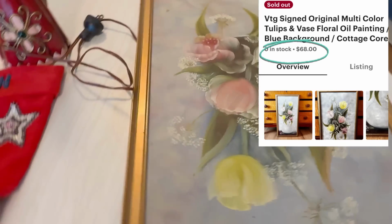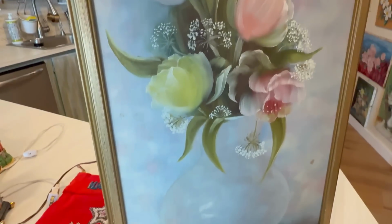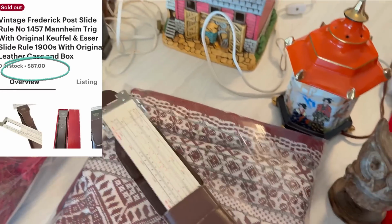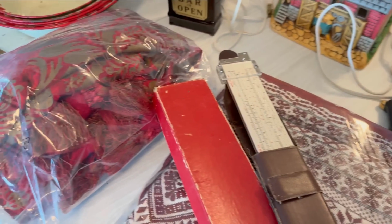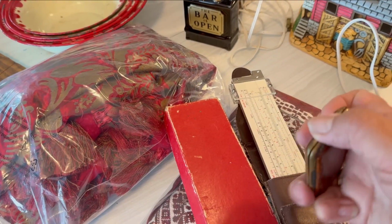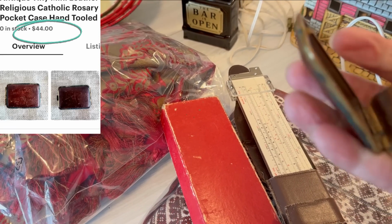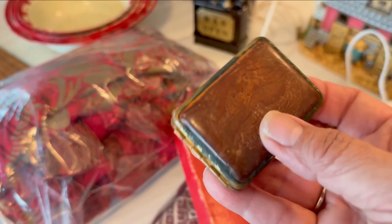And then this, I've had this forever, probably 3 years. Here's a couple more things. A vintage slide rule with its original box. And then also, I've had this for a while, and it's a very, very tiny, well, they're supposed to be tiny, but a very, very old rosary keeper.